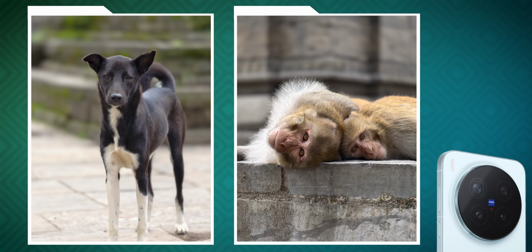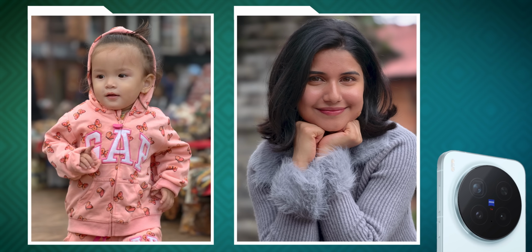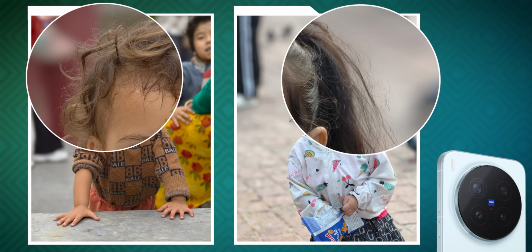And oh my god, the portraits from this phone are just stunning. They are so good that they put even the newly launched iPhone 17 Pro Max to shame. As you can see from these samples, we get vibrant, detailed photos almost in all kinds of lighting with pleasing blur, and the edge detection is ridiculously accurate, even around tricky areas like the hair and ears.